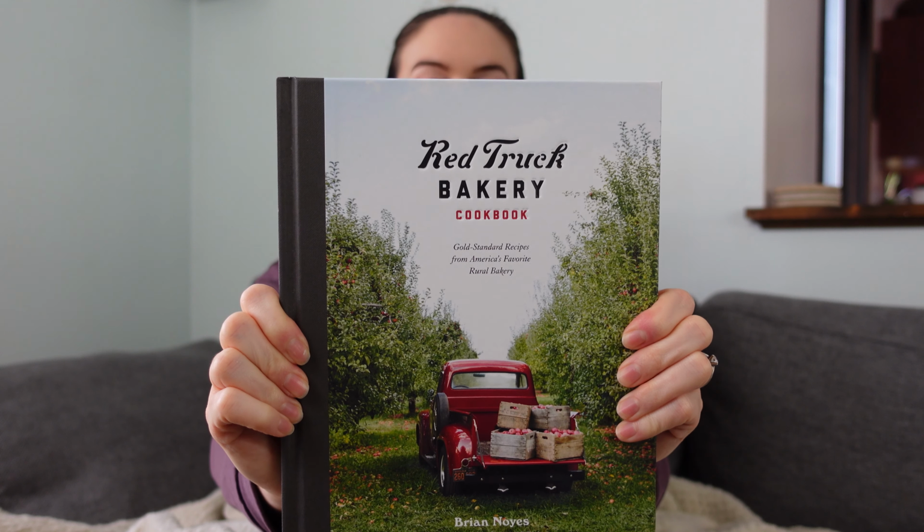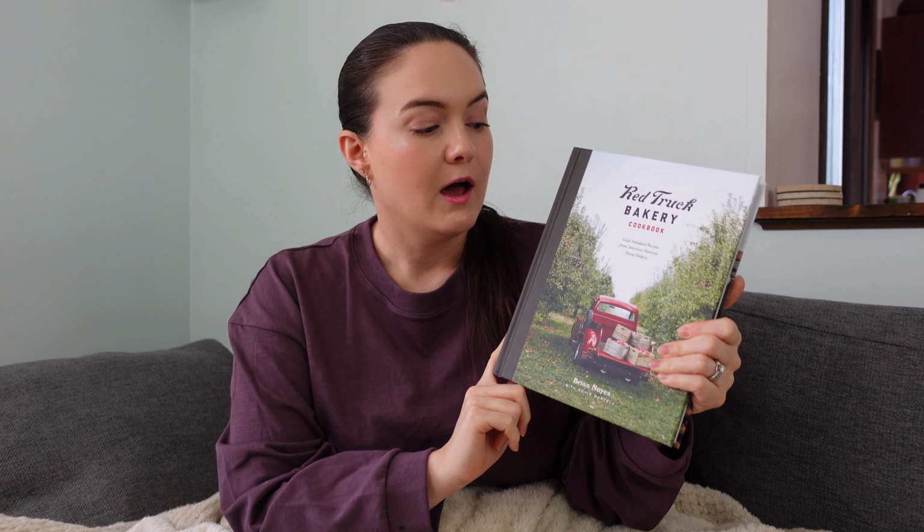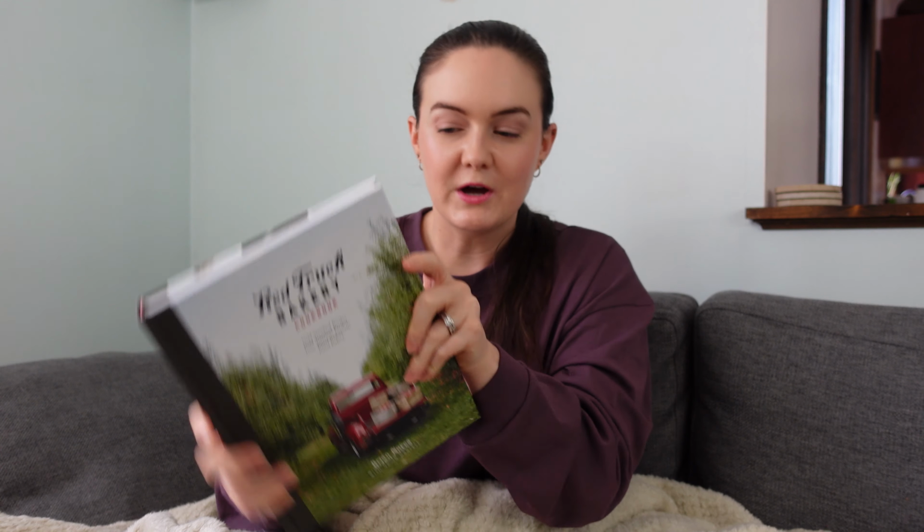So the first one here is the Red Truck Bakery Cookbook by Brian Noyes. And this one is fun because I actually got to go to a cookbook event for this author for his latest cookbook. So this is the first cookbook, and you could get copies of the cookbooks at the event. I went with a friend, so she got the new one and then I got the first one, so we could both have one of each, cook through them, potentially swap them back and forth, or maybe if we really love both of them, both end up getting the one that we're missing.